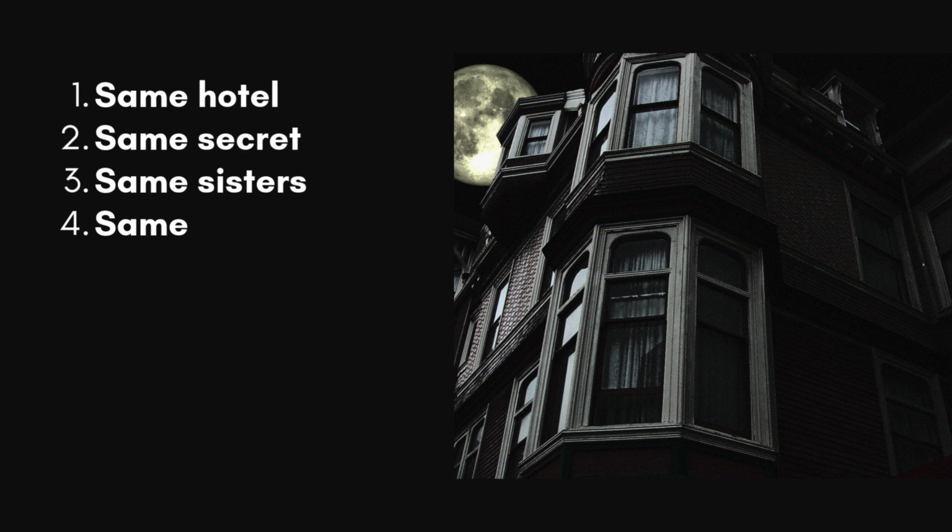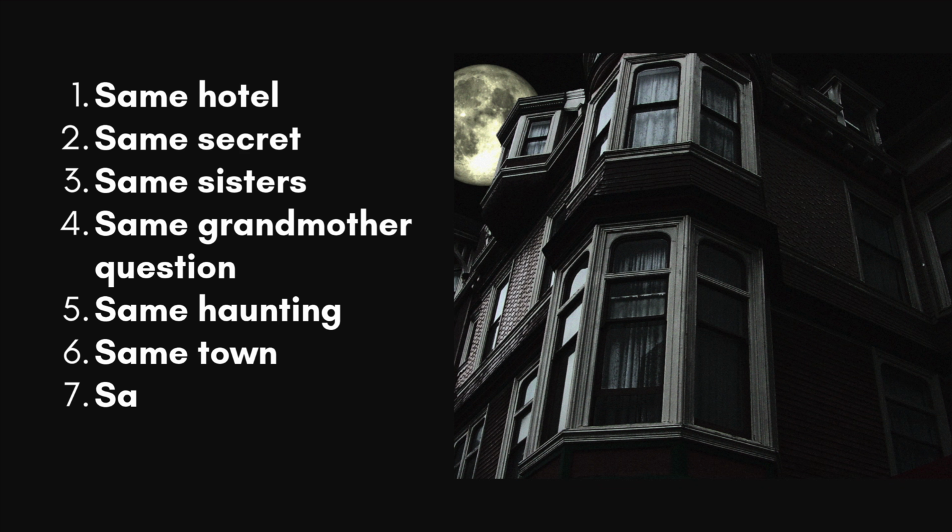So you see how different these endings become. They're all from the same story. We still have the same hotel, the same sisters, the same secret, the same boyfriend, maybe the same ghost rattling around upstairs. But once we know the central question the story is really asking, then we know what the ending has to deal with.